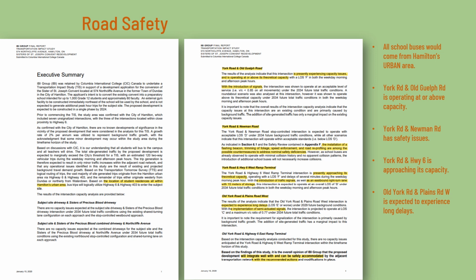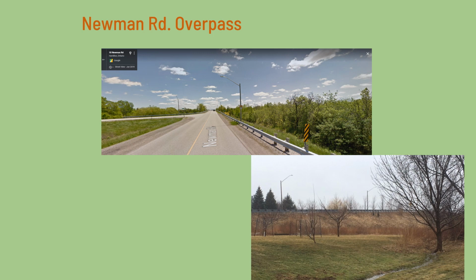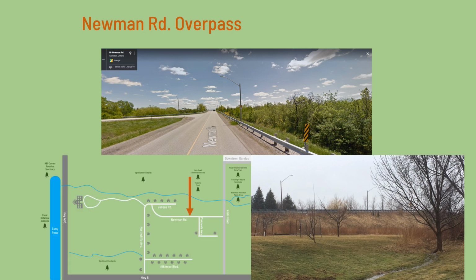The Transportation Impact Study goes on to suggest a series of mitigation measures, including introducing traffic signal lights, installing a flashing beacon, trimming foliage, enforcing speed limits, reprofiling the road, introducing a turning lane, and installing semi-actuated signals. In addition, since January of 2020, when the Transportation Impact Study was prepared, rehabilitation of the Newman Road overpass has been suggested. The overpass, that is on the only route in and out of the neighborhood, is less than 20 years old. Many of the neighborhood residents who use the overpass daily do not see any reason to rehabilitate the overpass and speculate that the proposed rehabilitation must be connected to the proposed school.